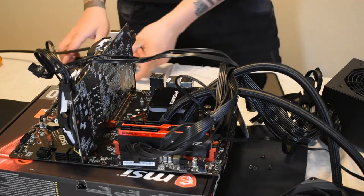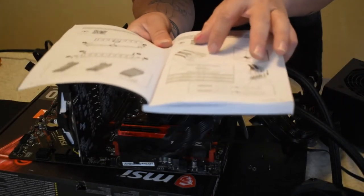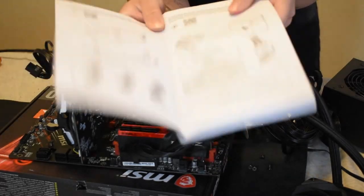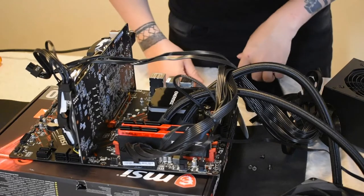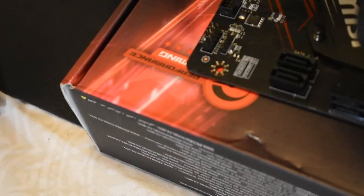The thing you're gonna wanna do is go in your manual. In your manual, it's gonna say where each pin goes: power, reset button, switch LED, HDD LED, power LED, all the lights and power switches that power your motherboard, turning it on and off. And so how we post it, we're gonna short it out. For this motherboard to post, we need to short circuit these two right here.